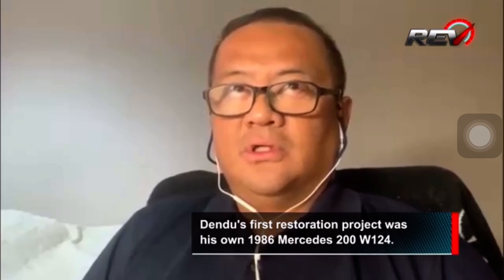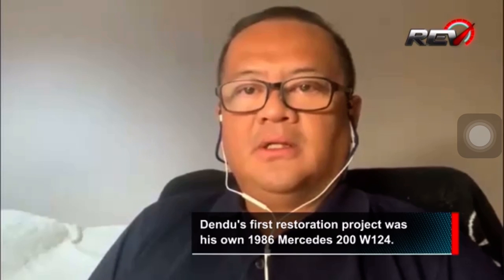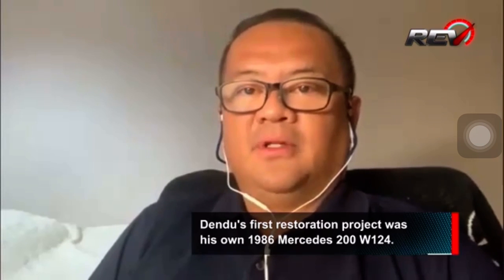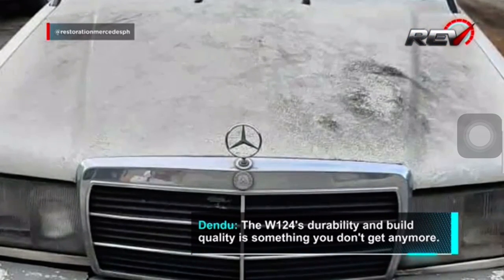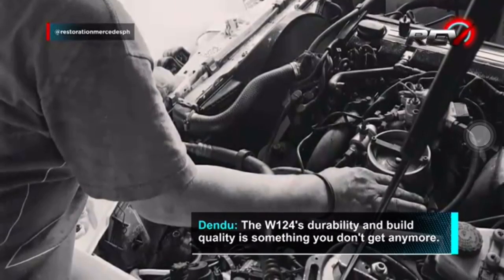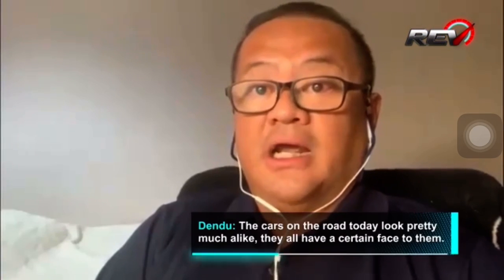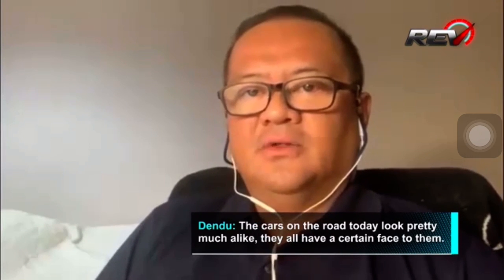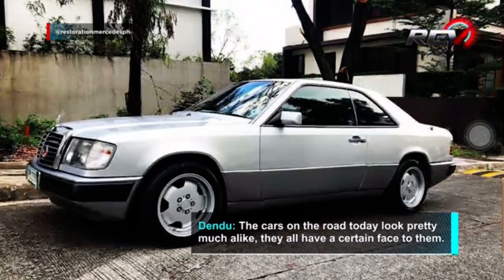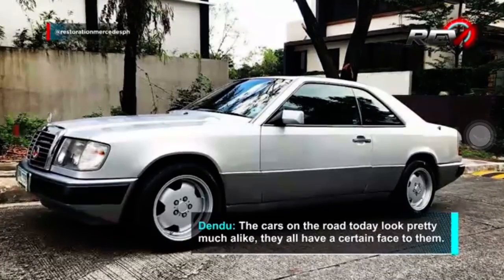It's gone to a couple of new owners, and I'm still in touch with them, and they're still very happy with the car. The durability of the car is unbelievable, and the build quality is something that you don't get anymore. I think right now the cars on the road, they look pretty much alike. They all have this certain face to them, no? But when you see an old Mercedes, a classic Mercedes, you know that that's how cars were built back in the day.